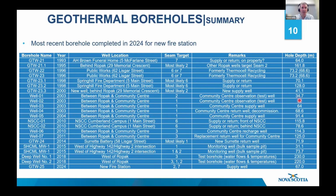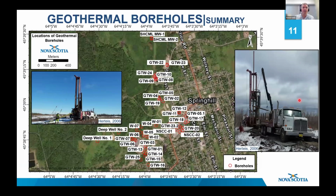So, yeah, lots of work still happening. And this here just shows the spatial distribution of all those geothermal boreholes that have been drilled in the Spring Hill area, targeting different coal seam workings at variable depths.